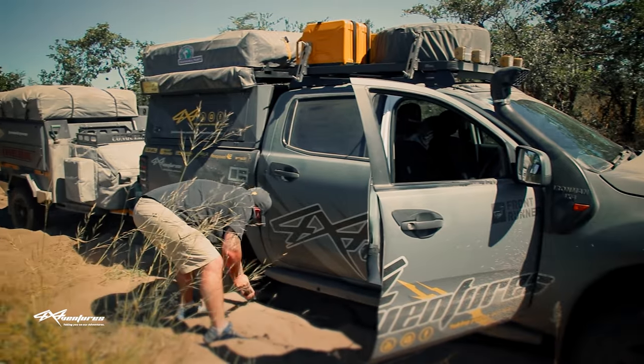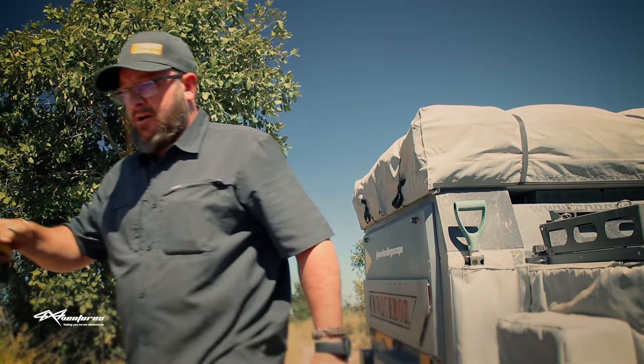I think just with some momentum we'll be fine. It's not too badly stuck, but let's see how it goes. It's a blooming hot day. That's what people underestimate. When you get stuck in Botswana, it's the heat that nails you, and you need a lot of momentum to get out.